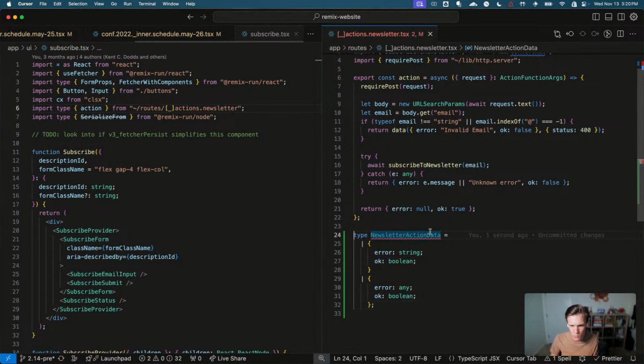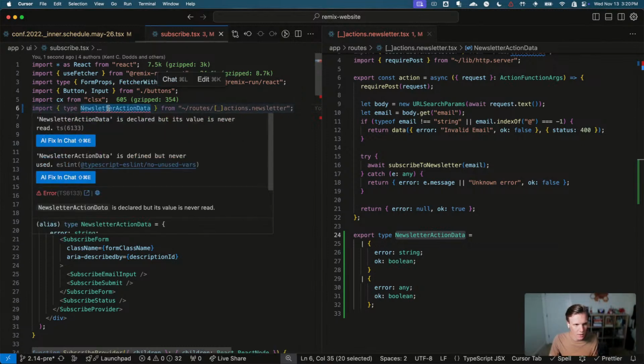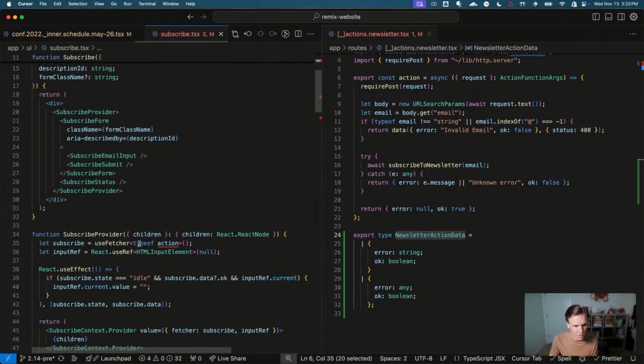Okay, so we're just going to say this is the type, and then we're going to import this as a type. I don't actually know if it's better for the type to be on the inside or the outside. So if someone knows the answer there, let me know. Okay, so it's declared, but it's never used. So I'm just going to use this instead of that serialized from.